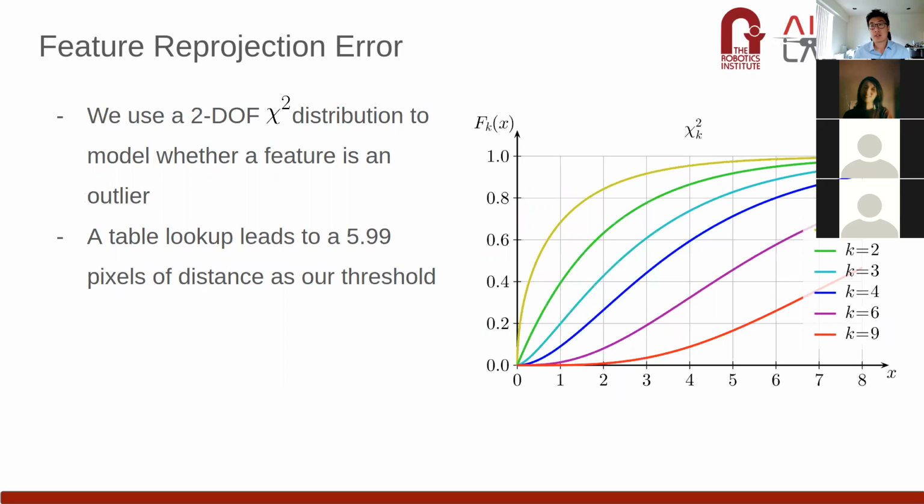We then need a metric to determine if the reprojection error is abnormal. Inspired by the feature selection method in ORB-SLAM, here we use a chi-square distribution to model if a feature has an outlier reprojection error. And then we monitor the percentage of the currently tracked features that are outliers after each optimization.